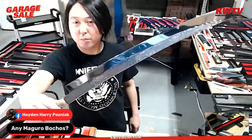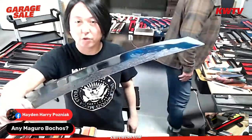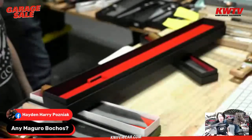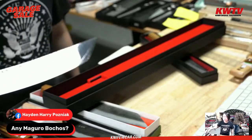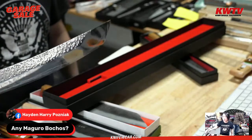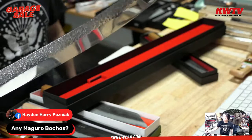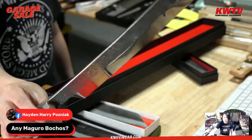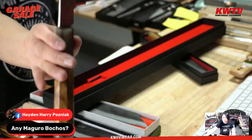We may have some Maguro Bocho in the Vancouver store. They've got a proper single bevel Maguro Bocho. But this one's even better because it's double bevel. This thing takes the cake. I would get this one. Look at the handle on that. Can you hold the handle up to the camera? Oh my God.